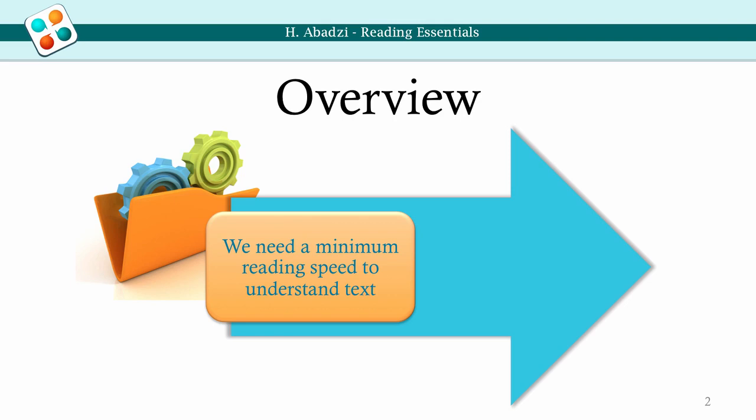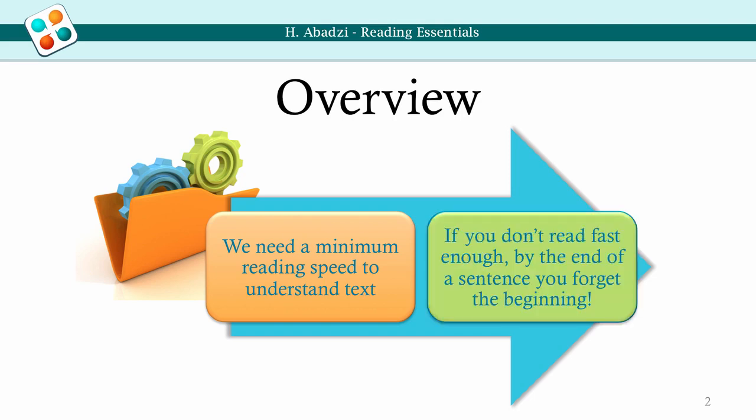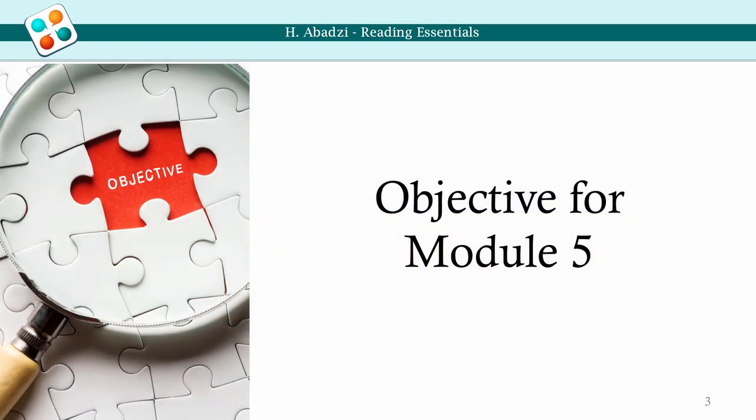Educated people process text fast and retrieve background knowledge within the capacity of their working memory, so its limits are not obvious. But marginalized students may recognize text slowly, if at all, and they may have little knowledge to retrieve quickly. Thus, working memory capacity is a critical, important variable in decoding and comprehension. If you don't read fast enough, by the end of a sentence, you forget the beginning. After completing the module, you will be able to discuss the relationships between memory and reading comprehension and their significance.